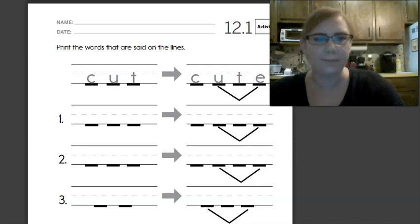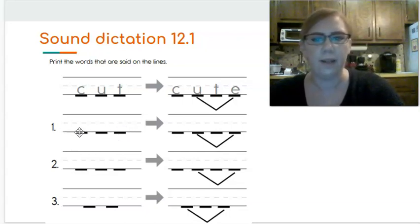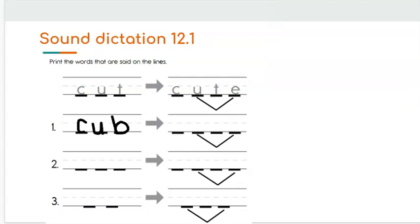Are you ready? We've only got 3 today. On the first line, write the word cub. K-a-b. Cub. Now let's add that magic E at the end of cub. Now the E makes the U say its name. Let's read this word. K-u-b.